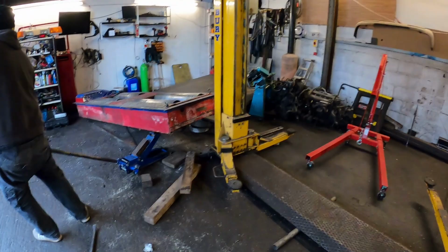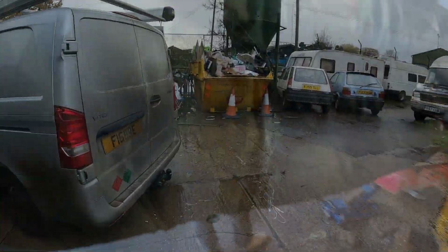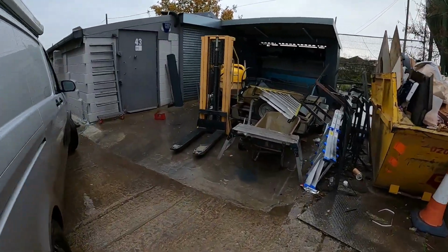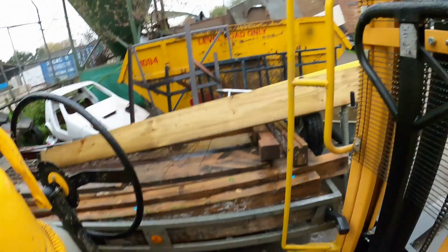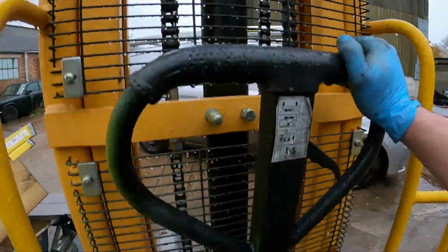Let's shift over there. No, over there. Yeah. Right, I'll go get the fork. Oh, it's pissing down as well. At least the GoPro Hero 8s are waterproof, eh? Oh, another jack.